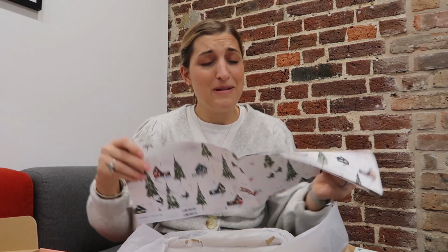Oh, and look at the little wrapping paper. And then they send you wrapping paper, which is great, and I love it. So thanks, Oh Dear. That is very, very nice of you. Yeah, so I'm guessing that you can now order the paper gang box and then receive all of these little Christmas themed wrapping bits, which is really cute.